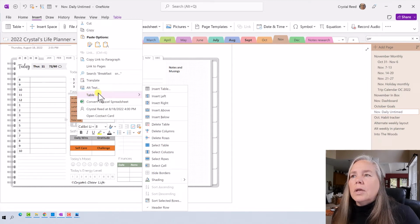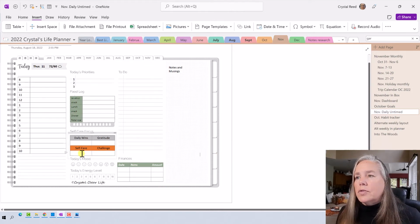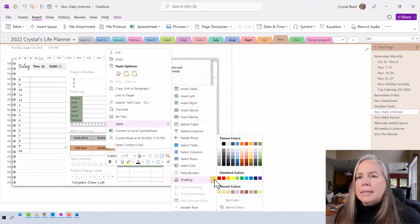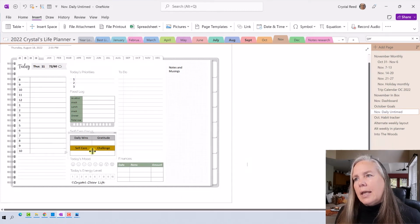Okay, for the food log, I am simply going to go down to my table and do a table shading in green. Green's one of the colors for the theme. Let's see, for self-care and challenge of the day, again, I'm going to go down to table shading. Let's see, we used greens. We had some golden colors. The deers, of course, are brown. Let's try this golden color and see if I like it. I don't think I like it. Let's try something else.